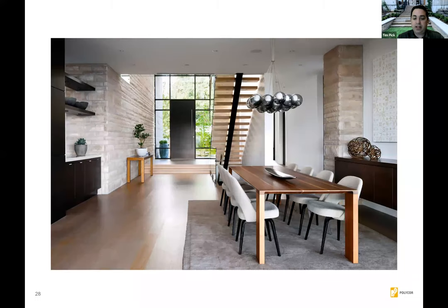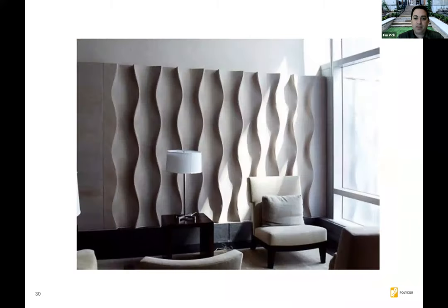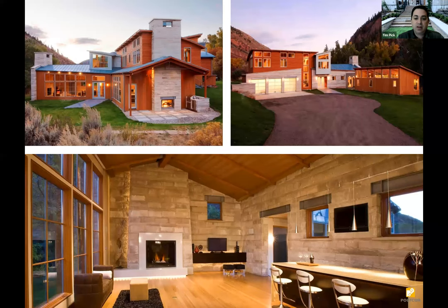This is a home and residence in British Columbia. They're utilizing thin veneer and full bed on this project in the interior. Really seamlessly goes to the exterior. Staircases, custom panels or special profiles for accents. House in Colorado.